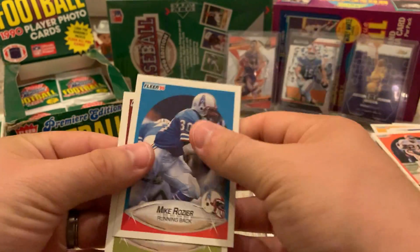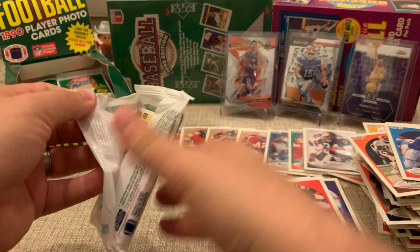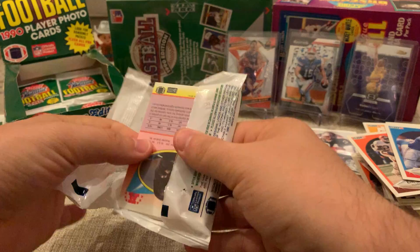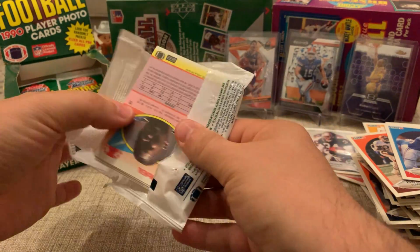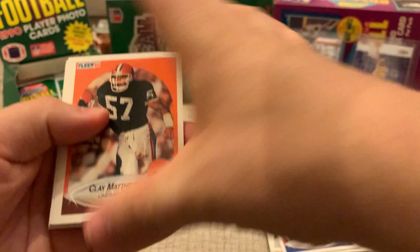Mike Rozier and Charles Mann. All right. Man, who else do we got to pull? I guess we need to pull some Cowboys. See if we can find some of them. And hopefully my battery doesn't die, being that I tried to shoot a video before this.